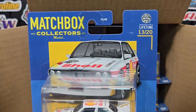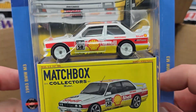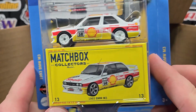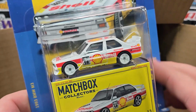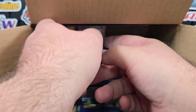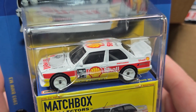Brand spanking new casting for collectors. Brand spanking new casting for this year. This is the second time, though, that we are seeing the '93 BMW M3. This one in shell deco, which looks very, very good. The first release of this one we saw was in the Mattel Creations line. There are two of those in this mix, so very happy about that.